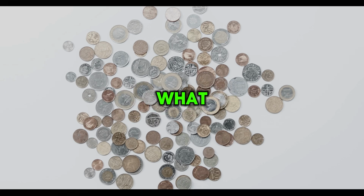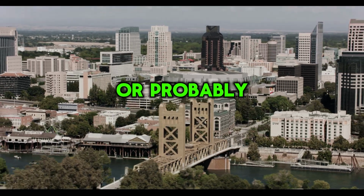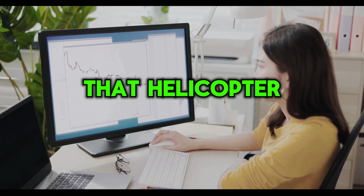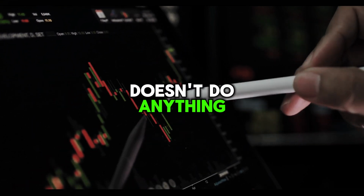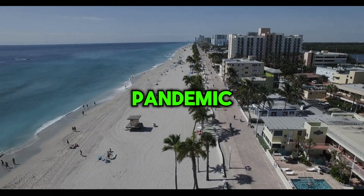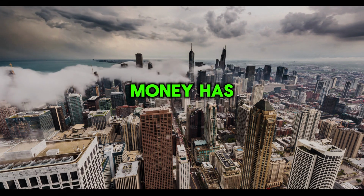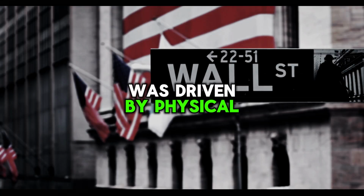Now, what I just described about the money printing, that's monetary policy, okay. But fiscal policy, which is the 5 or 6 or probably $7 trillion of deficit spending, that's helicopter money. When the federal government and the Congress and the Treasury hand out checks, that's helicopter money. That's not like giving Goldman money and then Goldman gives it back to you. Forget that. The minute it exists, it doesn't do anything. But when the government hands out checks, that's real. Now, some people saved them during the pandemic. A lot of millennials opened accounts on Robinhood and started trading cryptos. They could kiss that money goodbye. But more recently, that money has been spent, and that's when the inflation really took off. So that was driven not by monetary policy; it was driven by fiscal policy.